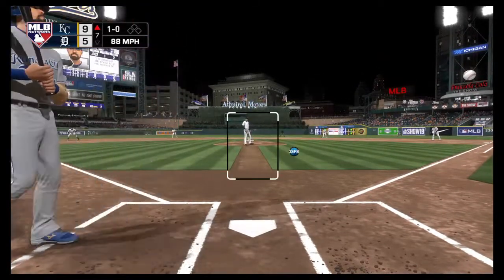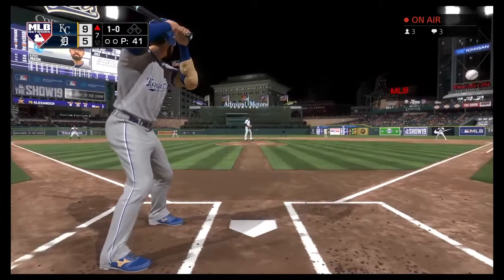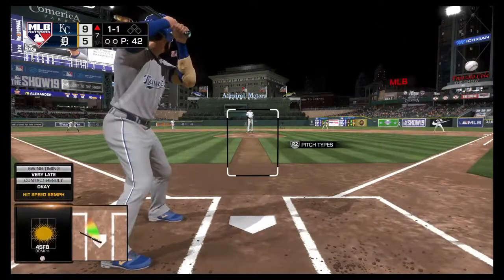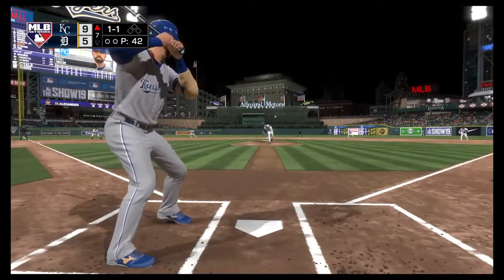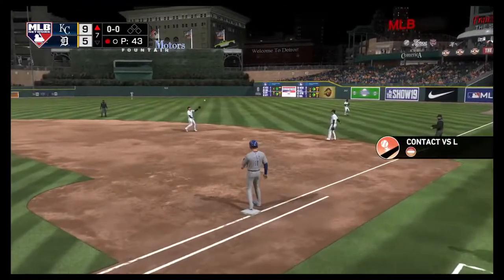And he'll start the inning with a pitch that misses off the plate. It's ball one. Okay. That one's going to find the seats. Strike one. The 1-1. And he gets him to pop it up on the right side of the infield. And there's your first out of the inning.